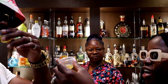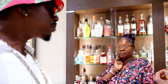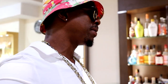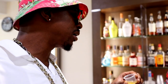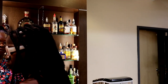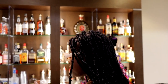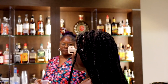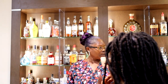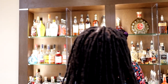Decide if we want to try this or not, but I don't think it's that good. Passion fruit is good. I was expecting more of a passion fruit taste. I think it's more like moonshine. That's good though. You gotta try the mango one. It is like a moonshine. You're expecting to taste more of the fruit. Not like that. We're just gonna stick to the fruit, right?